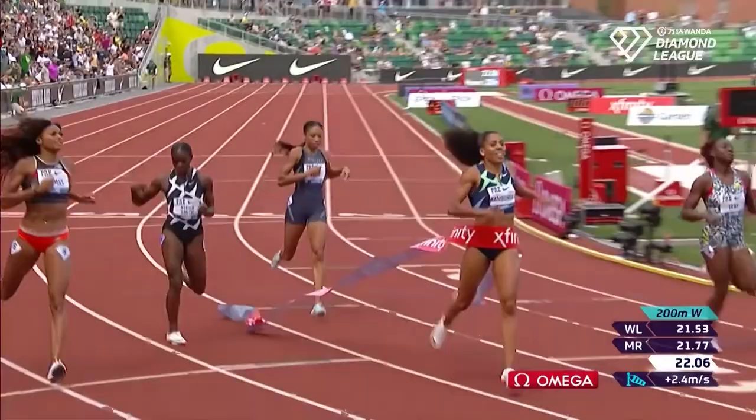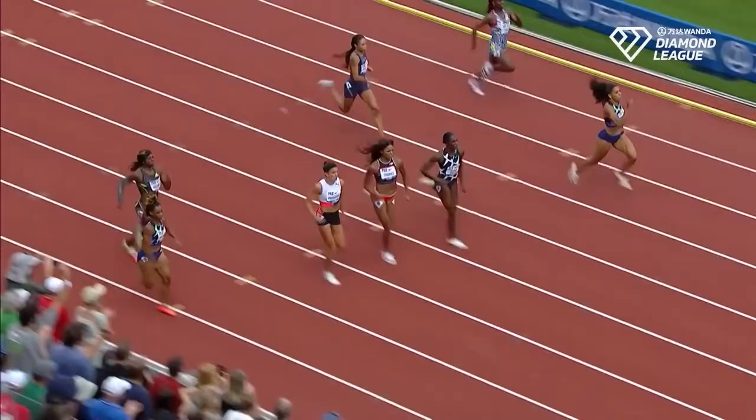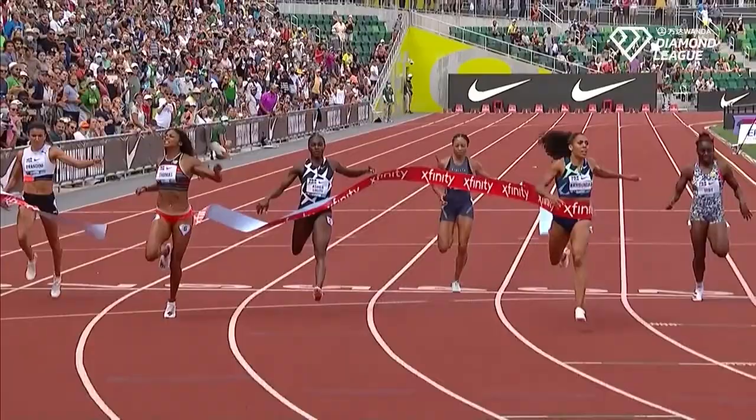22.06. Kambundji coming through impressively from lane three. Kambundji has registered a huge personal best there. Just waiting for the time to come up. She's had a brilliant year, hasn't she? Made the final in both the 100 and the 200 meters in Tokyo.